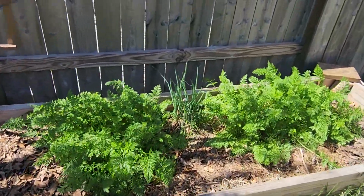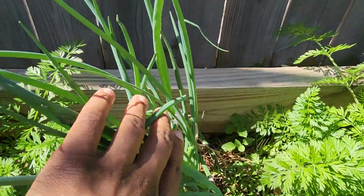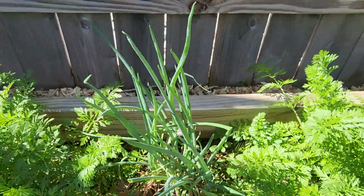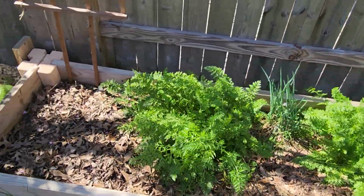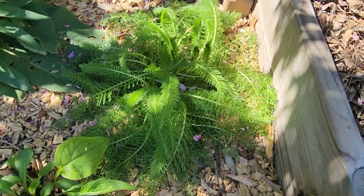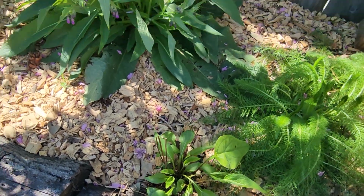Oh, also chives. I am gonna plant some more chive seeds because look at my chive, it's going to flowers. These chives make gorgeous flowers, and I heard you can make a really good vinegar salad dressing with it. So I'm gonna try that this year. My yarrow is absolutely gorgeous, if I do say so myself. My echinacea is looking good.